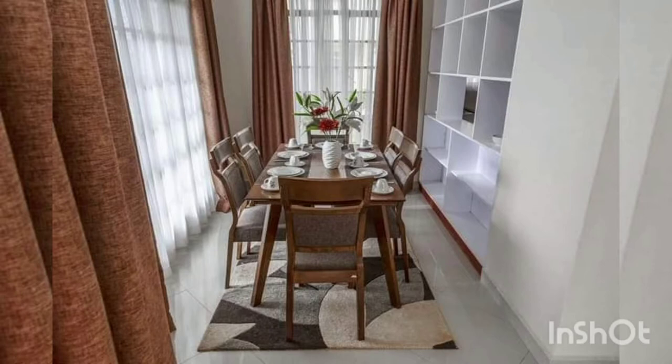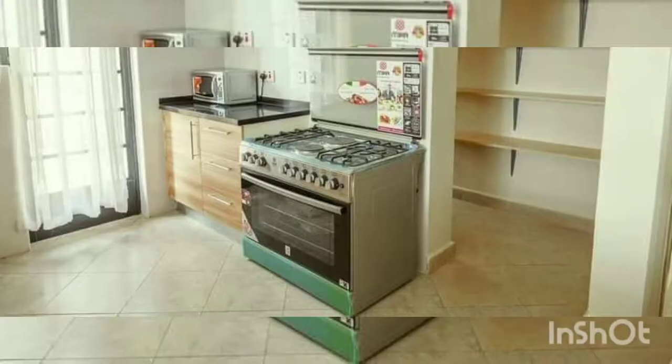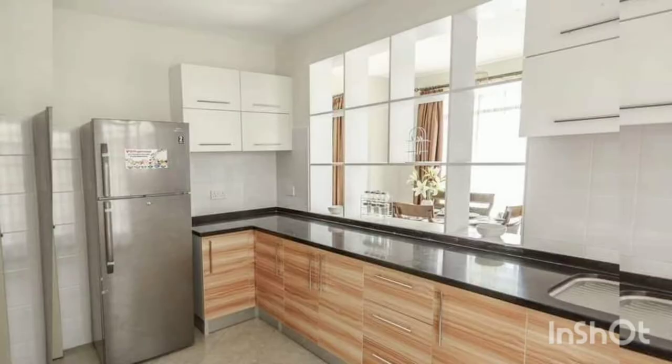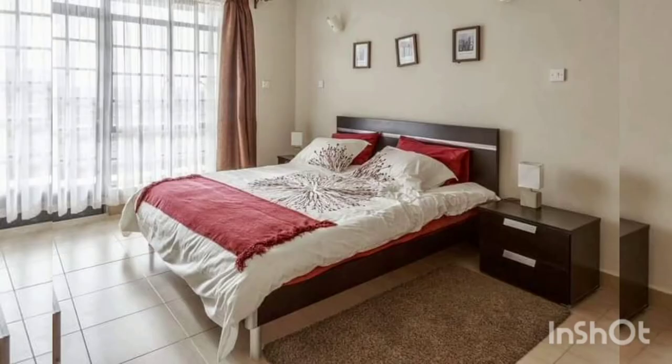And they also have swimming pool, meeting halls, gym, borehole. They also have a water treatment plant and they have solar street lighting. And they also have a self-contained DSQ, two parking bays, granite kitchen tops, and they have a kitchen pantry. And guys, you'll get to see all these features when we get to the video.